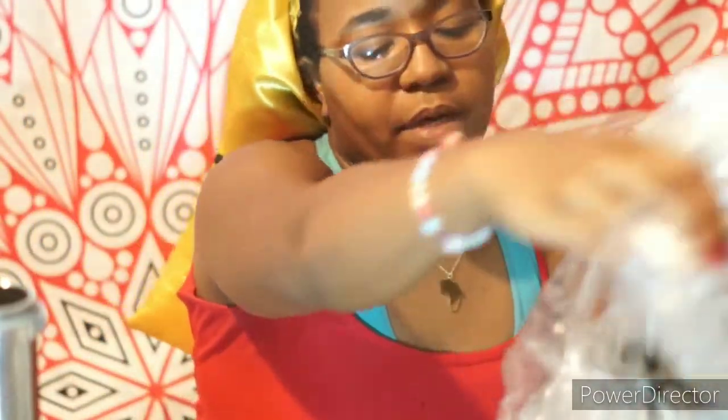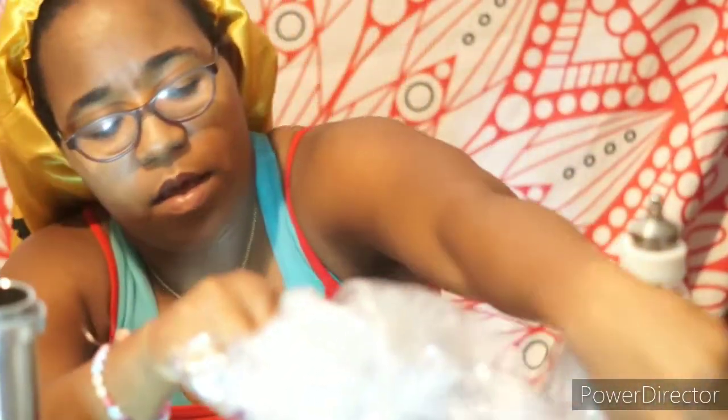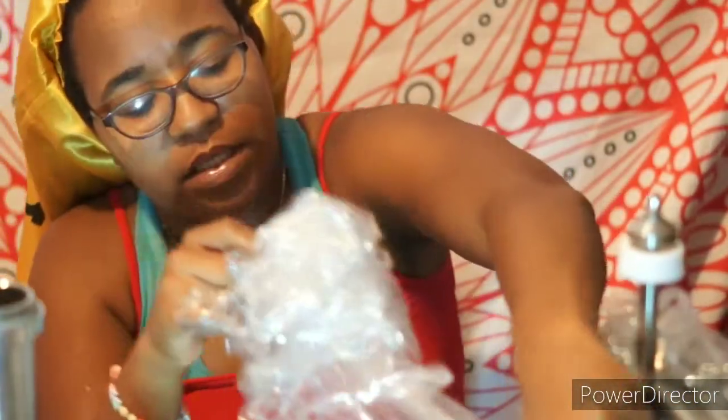So it came in a big box. It was wrapped up real good, as you can see. This part had some type of cardboard protecting the top, protecting the inside. This has the cardboard protecting the sides.